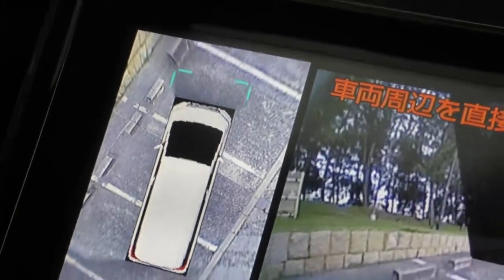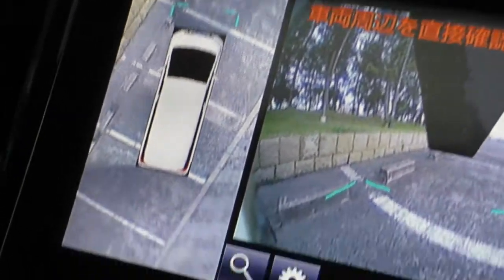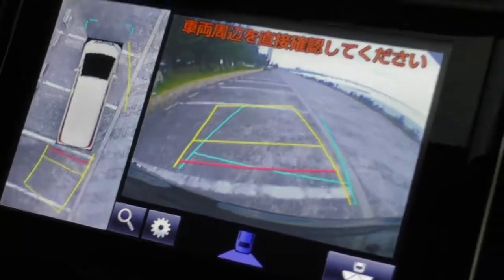There you can see where they are and where they are in relation to the car with those blue lines. So that gives you a 360-degree view when you're trying to park the car, and it is pretty accurate. A little bit of practice, you'll get used to it, and you wonder how you lived without it.